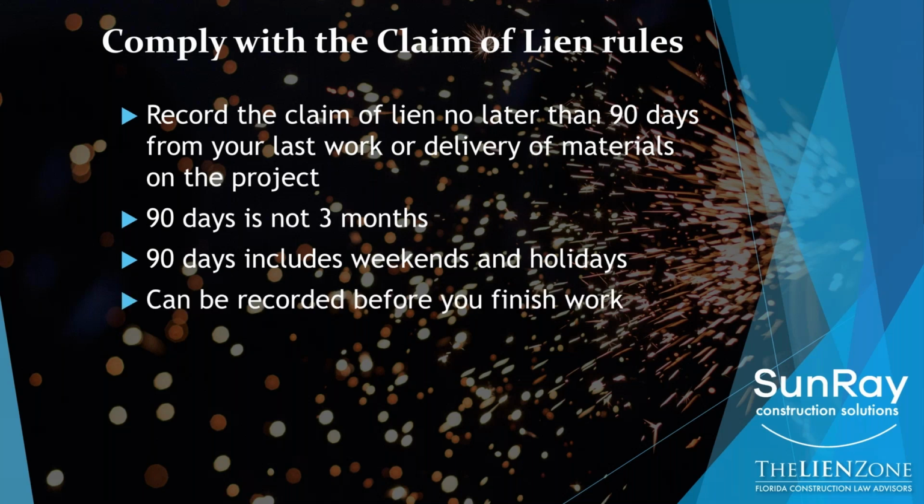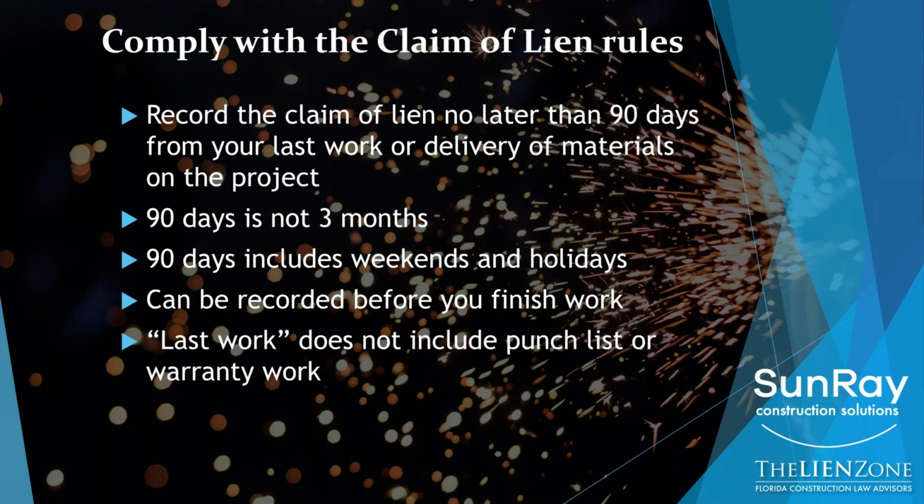You can record the lien before you finish the work. We have clients that, as a collection tool, decide, you know what, I'm going to still work on this job, but I am going to record my lien now. So I'm still working every day on the job, but I'm going to record my lien so that they know that I'm not happy that I'm not getting paid. So again, the 90-day rule is the outside deadline. It can be done anytime before, including when you're still working on the job.